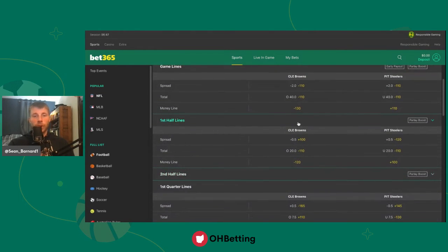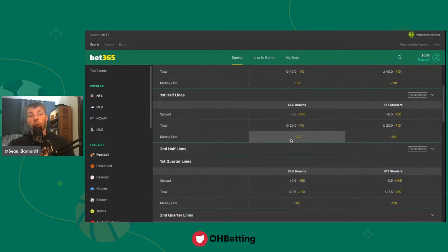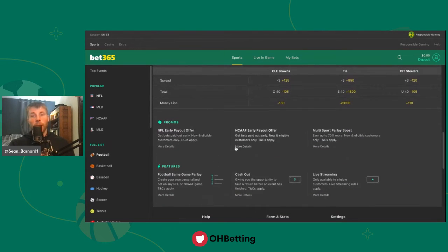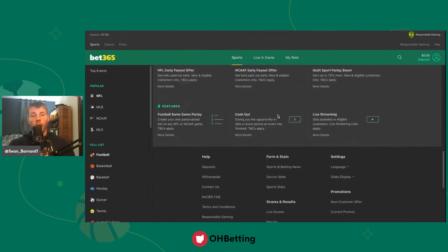So obviously there's the simple breakdowns with the traditional spread, total, and money line here, as well as broken down into first half and second half, first quarter lines. A very cut down in these, and then some of the promos that are popping up as well. So make sure to keep an eye on that. The cash out, which is a cool little option there.